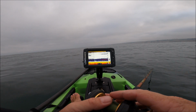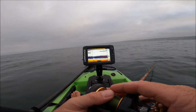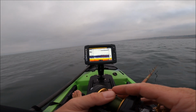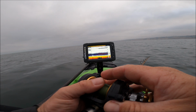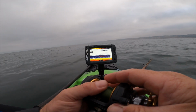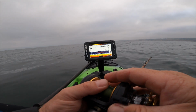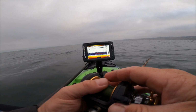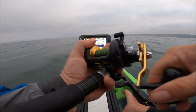Typically, if this is blacksmith perch or whitefish, they're not going to react to my big heavy iron. They're just going to stay in their uniform clouds. But if as I drop my iron into them, they react to it, either following it down or moving away from it or stratifying in the column, then I'll have an idea that maybe there's some other types of bait fish in there, like Spanish or some greenbacks mixed in.